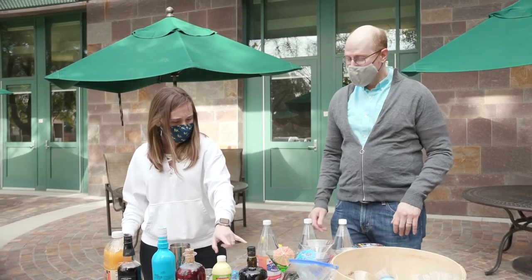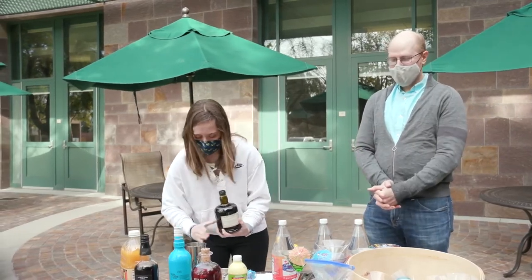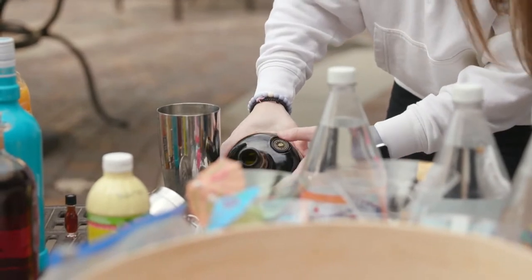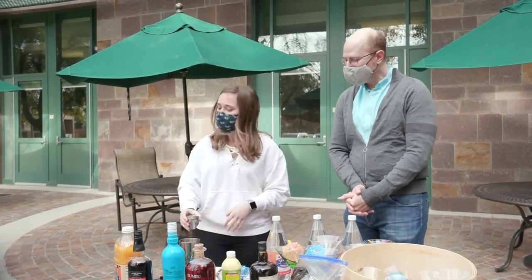And then, was it this one? Let's use this one. Sure. And that's going to be the remaining ounce? Mm-hmm. Okay. We're going to glug, glug, glug. Perfect. Perfect. It's going to be very tasty.